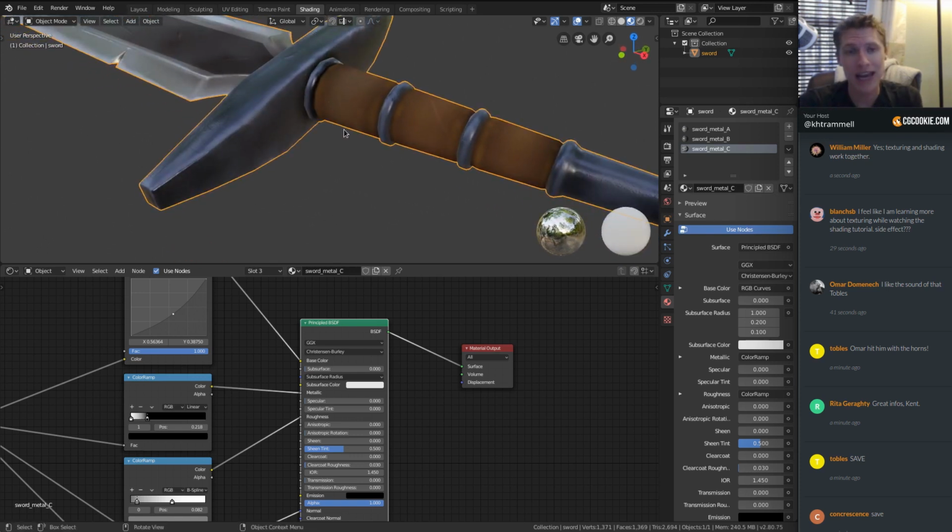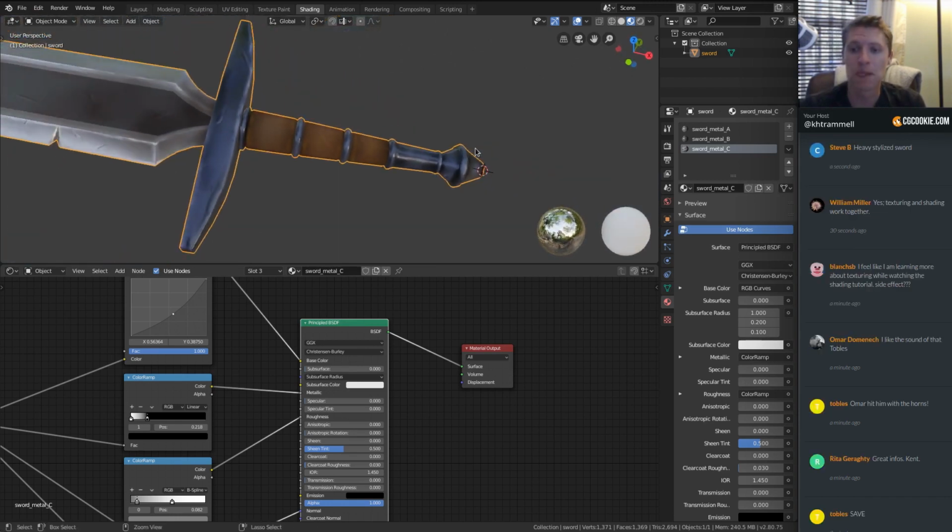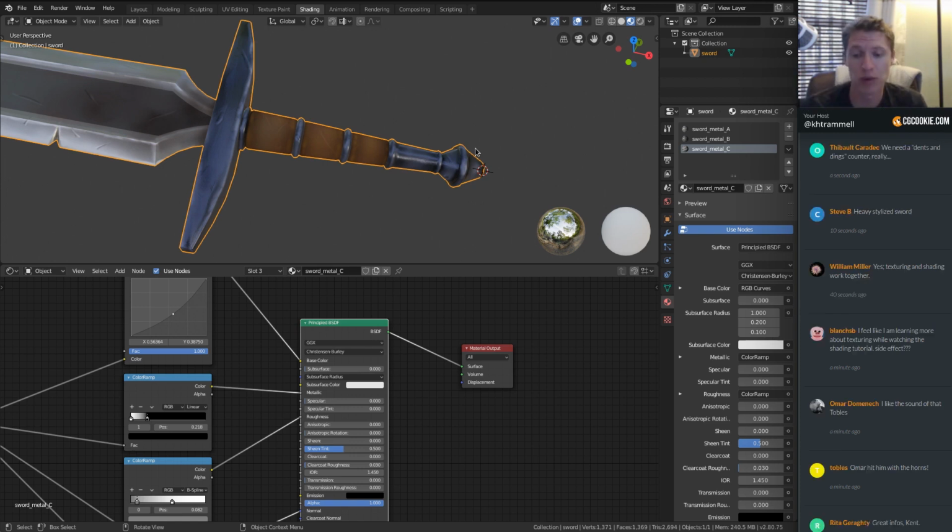So that's one element of bump that we can add. I think down here, it does help. It does look better. But we can also incorporate procedural materials. Now, this is where shading, the rabbit hole deepens pretty hard, and also the flexibility opens big time.